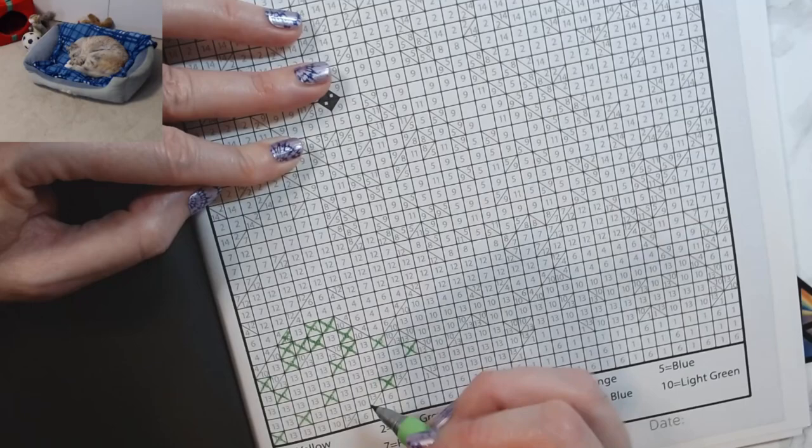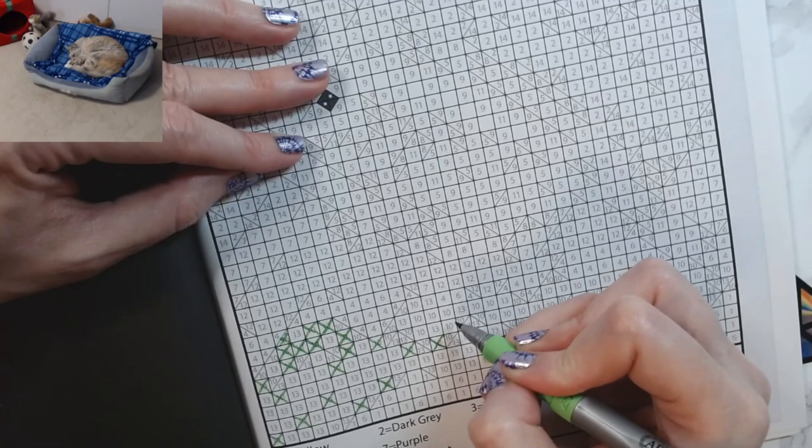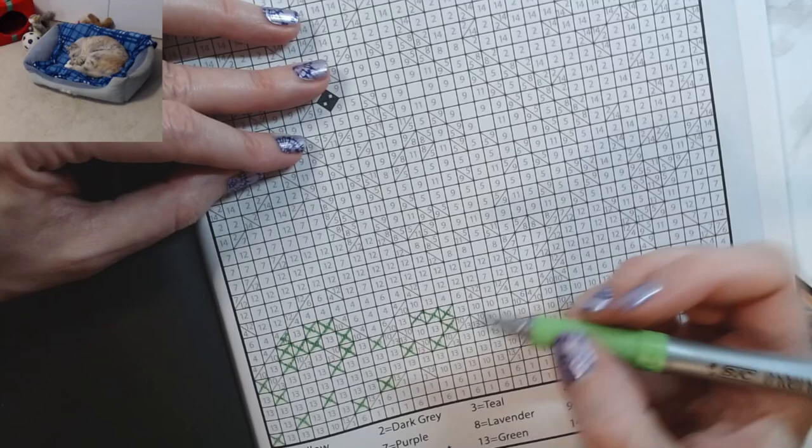I will tell you this. This is like diamond painting. You think you get it all done and then another one pops up. It's like they breed on the page. Okay, that's not so bad once you get in a rhythm of it, I guess.